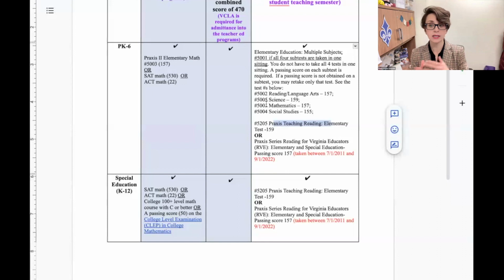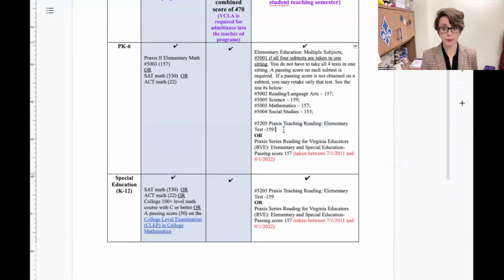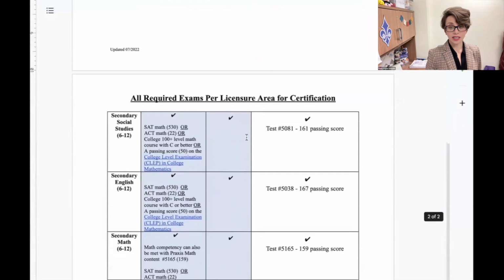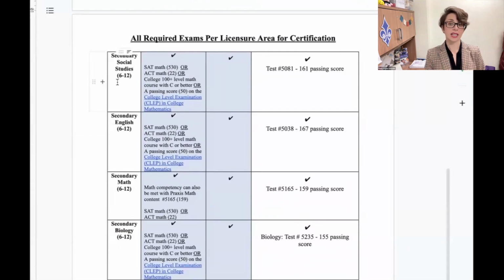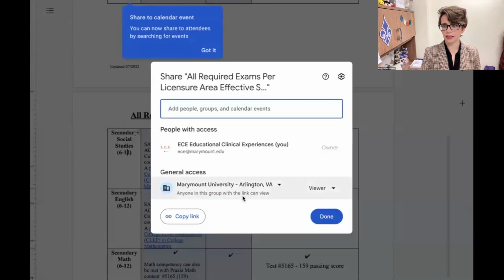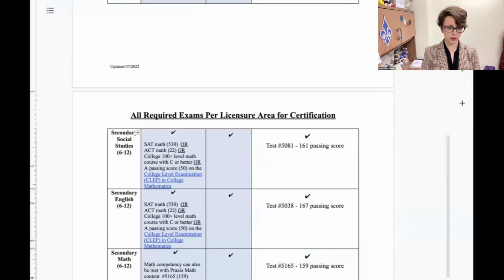These are the subject areas plus the teaching reading exam, okay? If you're special education, you need to take the teaching reading exam. And then if you're in secondary, you'll take your secondary level or subject area exam. So social studies, it's the social studies one, English, it's the English Praxis, math, biology, so on and so forth. All right. Any questions about this? And I will drop this direct link into the chat so you can download it or copy it right into your Google Drive.